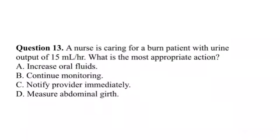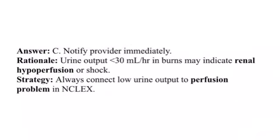A nurse is caring for a burn patient with urine output of 15 milliliters per hour. What is the most appropriate action? A. Increase oral fluids. B. Continue monitoring. C. Notify provider immediately. D. Measure abdominal girth. Answer: C. Notify provider immediately. Rationale: urine output less than 30 milliliters per hour in burns may indicate renal hypoperfusion or shock. Strategy: always connect low urine output to perfusion problem in NCLEX.